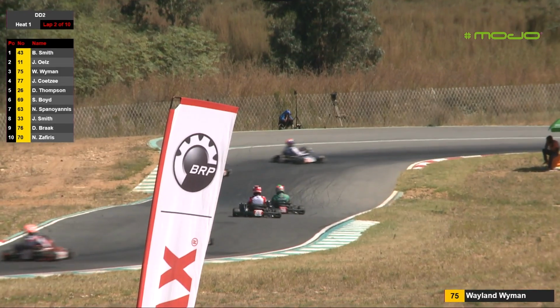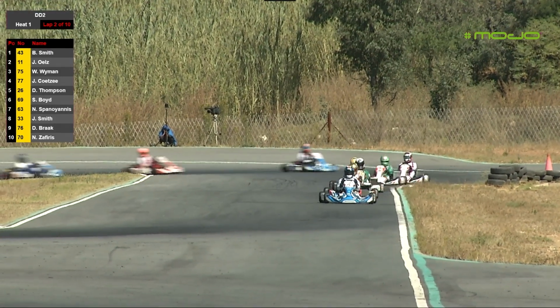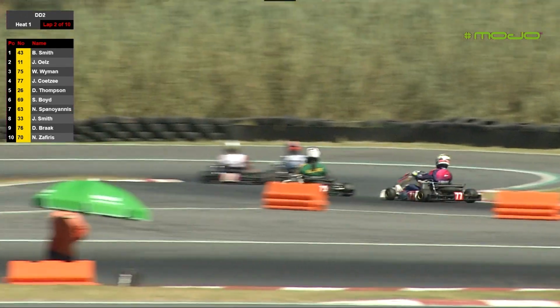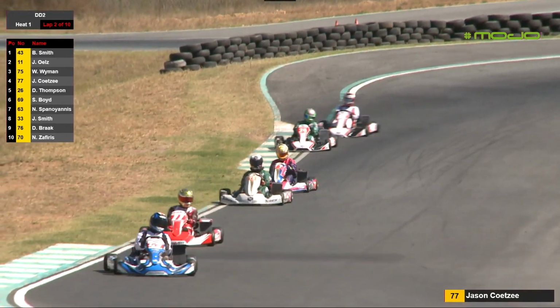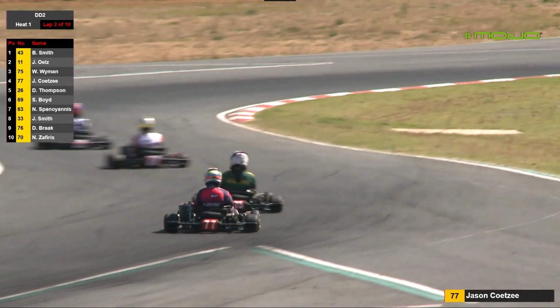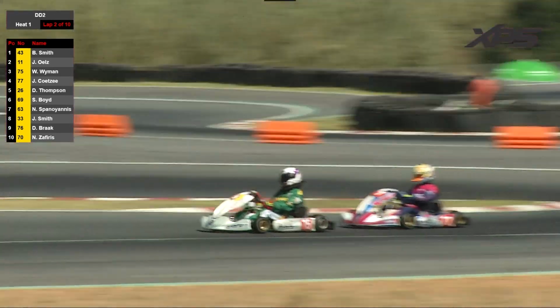Then we've got Jason Kutsia, who's just leaning on, trying to put a little bit of pressure. He wants to get that third place. But remember, it's a long game now, 10 laps, and you want to try and utilize the slipstream as you get pulled along. Wayman as well, trying to keep it all together, getting a lot of pressure put on him, but you can see cool as a cucumber as he makes his way around the circuit.